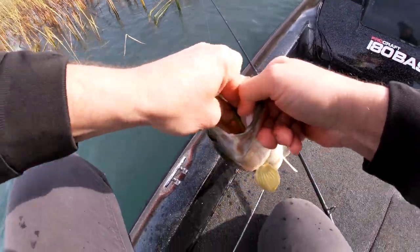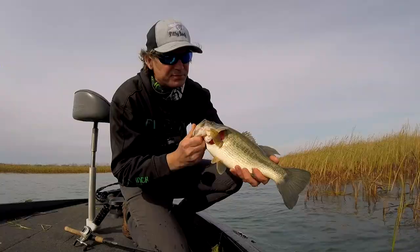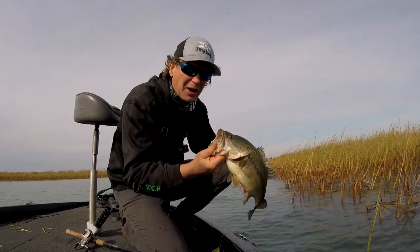Again, not a giant, but a good, healthy, fat one. They're just really good, healthy, big fish. These are nice, but no big ones yet, so they'll come.